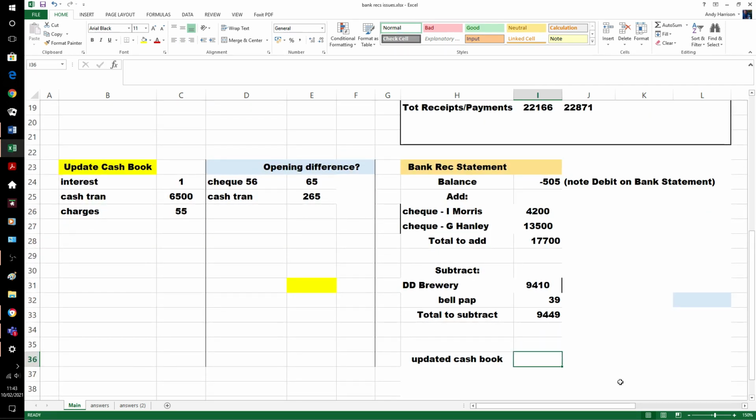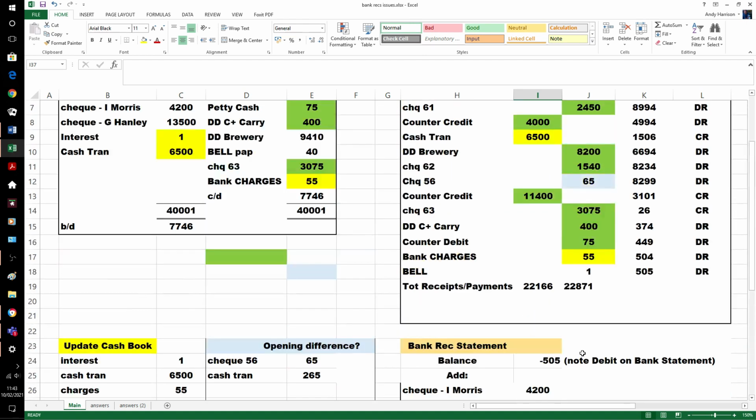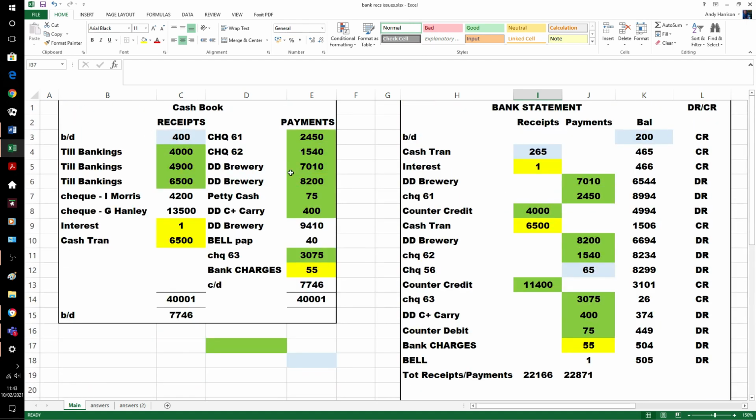So if everything's now correct, it's the opening balance plus the add minus the subtract. And there we are, we've come to our 7746. So it works the same way across the two tasks. Just pick up the opening balances, there was the items that are duplicated and an unusual timing difference. And that's pretty much it.